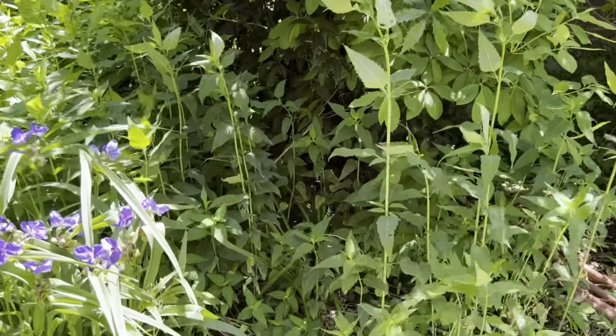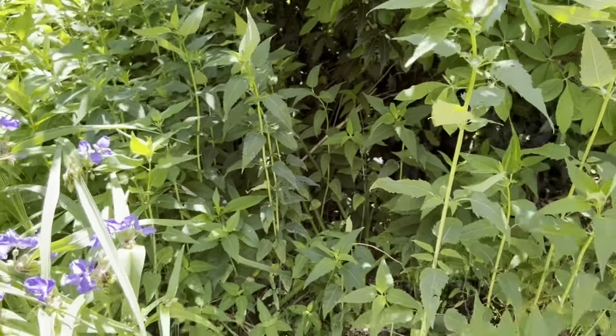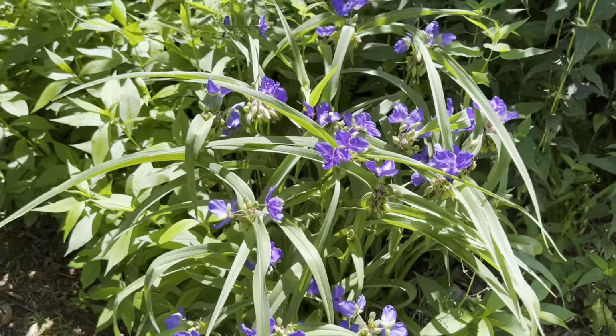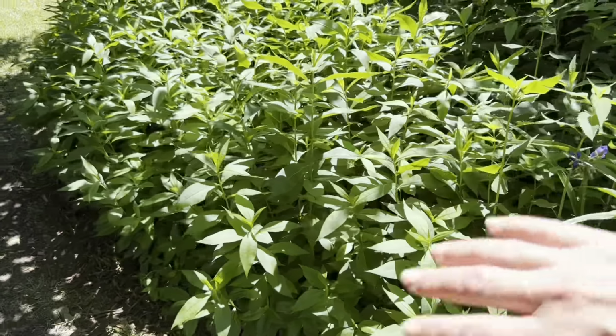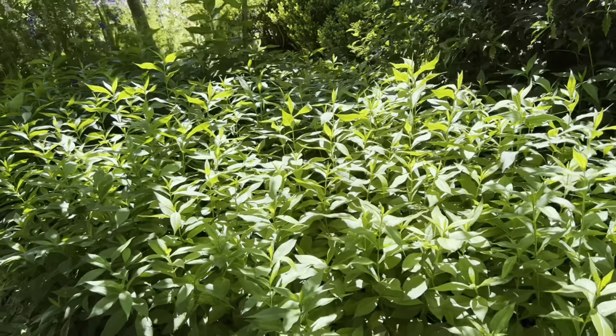You've got a Monarda right here that needs the Chelsea chop because this will get way too tall. I love the Spiderwort or Tradescantia. And this corner of phlox is looking good, growing in more shade than sun.